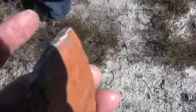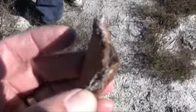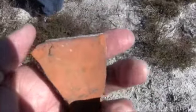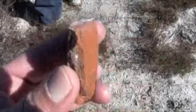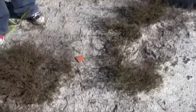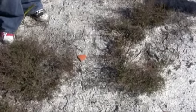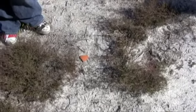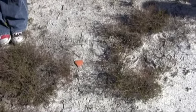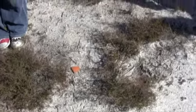I've got a whole one that one of my students found and brought to me in the lab. I'll show you what they look like. But every once in a while as we walk around, we'll find those little fragments of the cups, and they go back, that's a remnant of, let's see, 150 years ago, when that business was at its heyday.